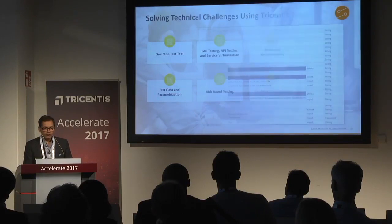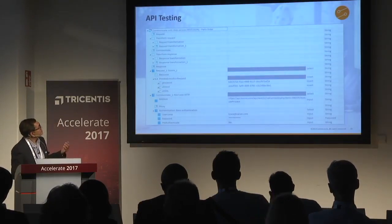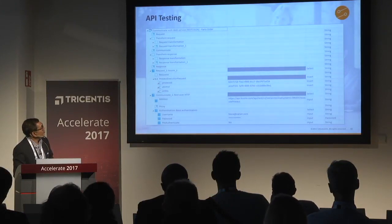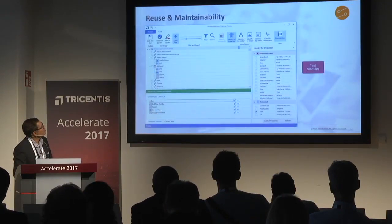So I have a few screenshots about API testing. This just shows that we actually made all those requests to Boomi using the API tests in the system.